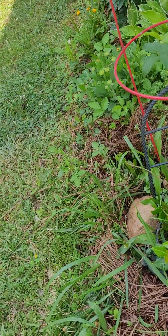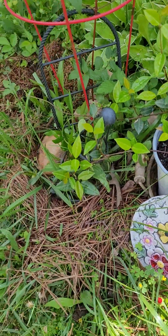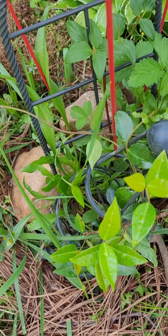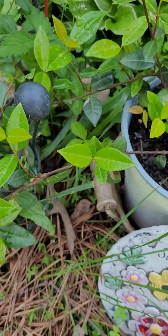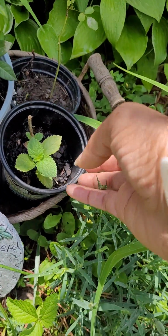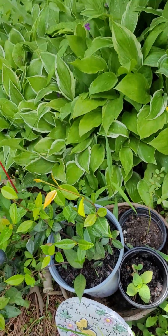I think these are jasmine plants down here. I actually have one in the ground. I moved it from where it was down there because the hostas were kind of covering it up. So I got one here in the ground where this little trellis is, and I've got the other one still in this pot. And they're both doing well. This little lantana here, my friend gave it to me. And this little rose bush here, she gave that to me as well.